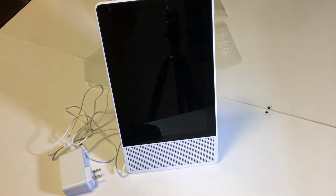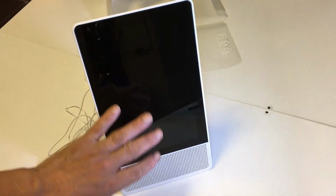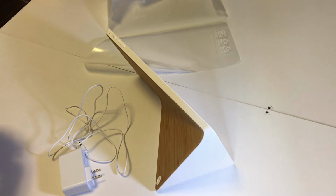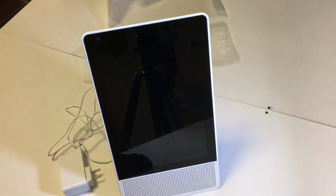So the front camera is up here. This is it right here. You can see it right there on the left. You can stand it this way or this way. They don't want you to do it that way. That's no good. So it's either in this direction or in this direction. That's pretty cool. I like that.